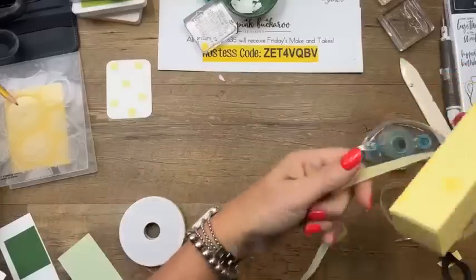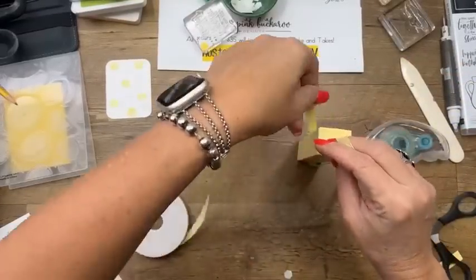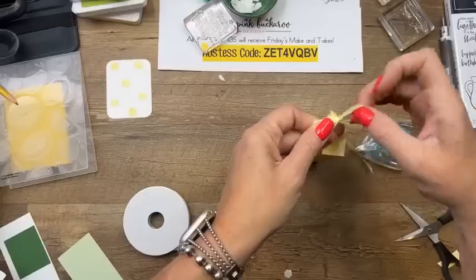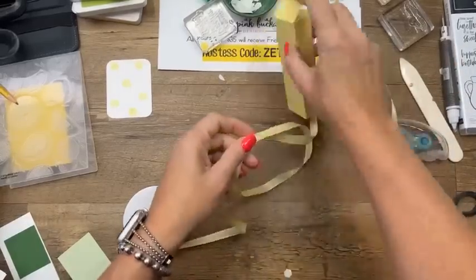Now that I have used the pink and the yellow, I'm going to have to design a project with the azure or something else, blue, whatever it is. Because now I'm going to have a lot of blue left over when I send you guys your make and takes. Oh, goodness.